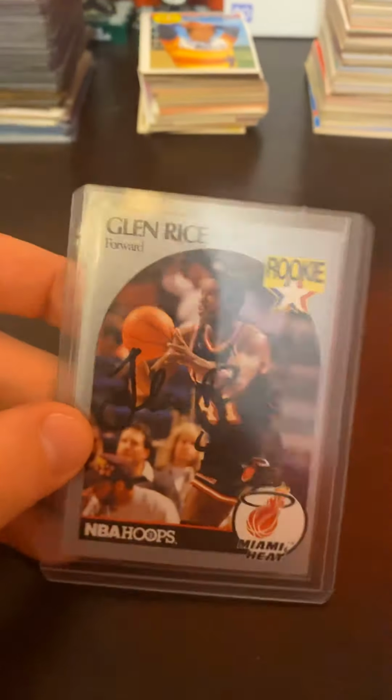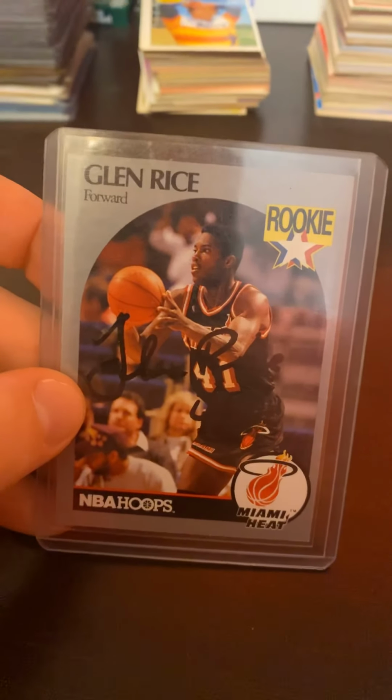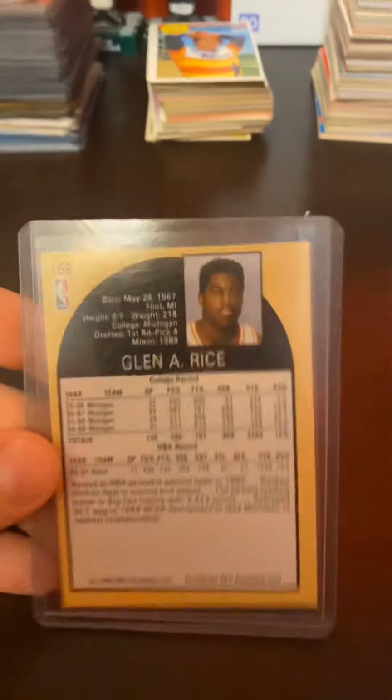Glen Rice rookie card, signed it in black. It's kind of hard to see the Rice, and then he inscribed 41 there by his leg. Oops. So, yeah, that's one of my best I've gotten in the last couple of weeks, but I've got 2 football ones that, to me, are just insane. And then I've got 2 more NBA Hoops.